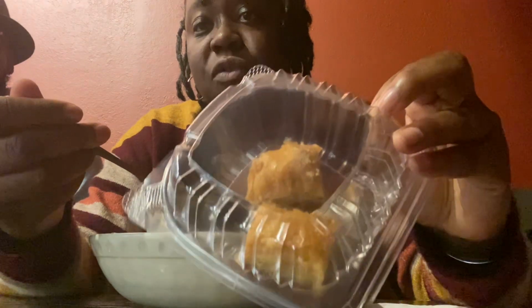It ain't big enough. I think I have to give me $2 more. They $4 for these two small ones. And me and my husband got one each. So I told him I can't share with him with that. Give me one more. Yeah, but they Sprite is Sprite.